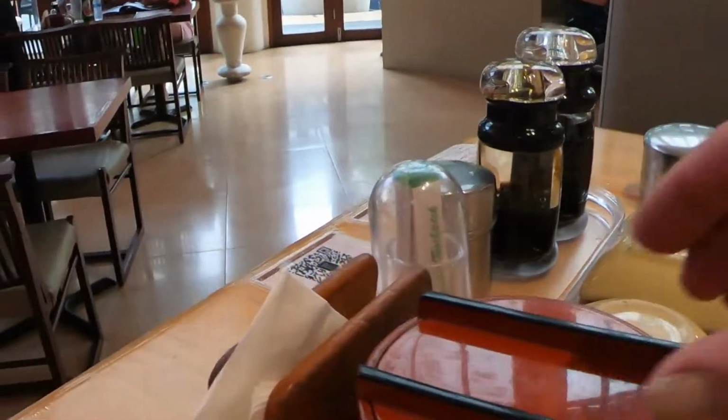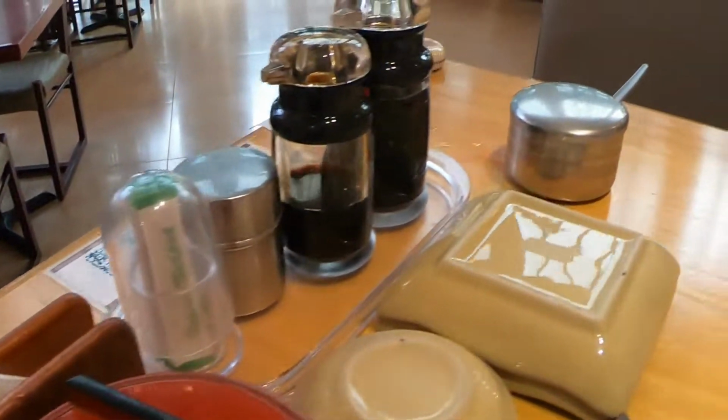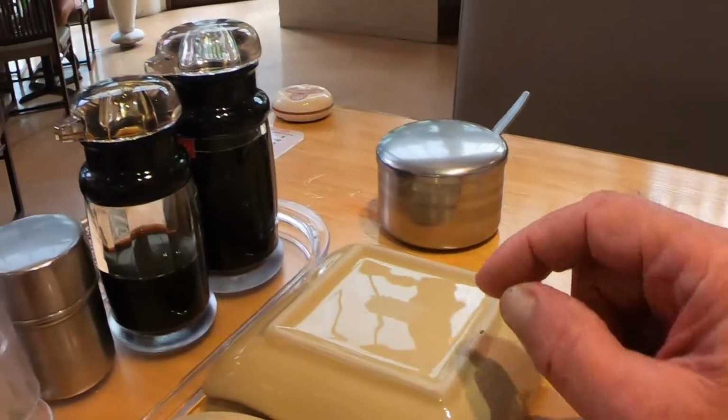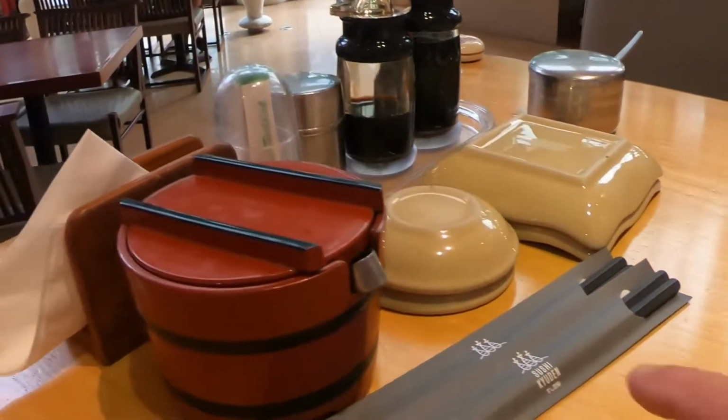Okay, so you've got some condiments here. You've got the pickled ginger, which I love, wasabi, chili oil, and soy sauce. And of course the trusty old chopsticks, which I can't use.